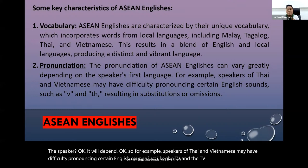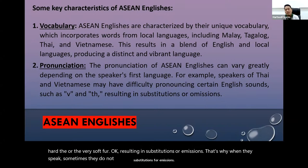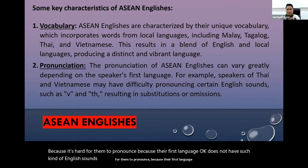TH could be the very hard or the very soft th, resulting in substitutions or omissions. That's why when they speak, sometimes they do not pronounce the V and the TH anymore, because it's hard for them to pronounce, because their first language does not have such kind of English sounds. These are just some of the key characteristics of ASEAN Englishes.